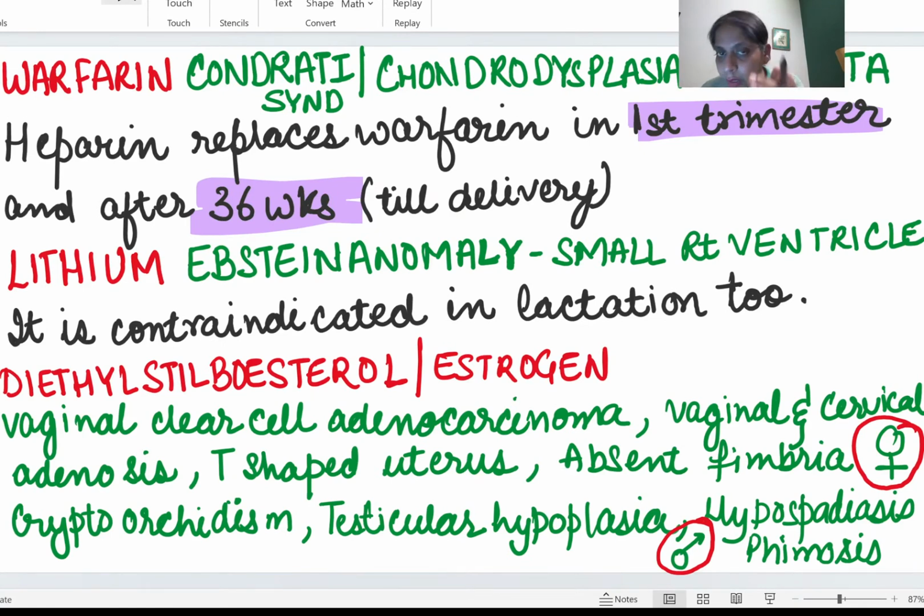That's why. Lithium causes Ebstein anomaly. What is the problem in Ebstein anomaly? The right ventricle of the fetus gets very small. And lithium is such a toxic drug that it is contraindicated in lactation too. But warfarin is not contraindicated in lactation. The only drug which is contraindicated in lactation is lithium.